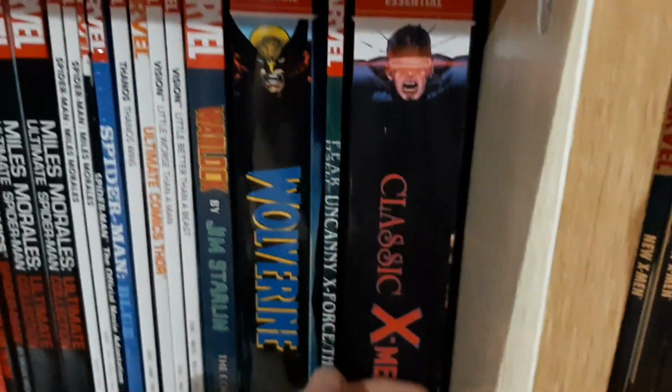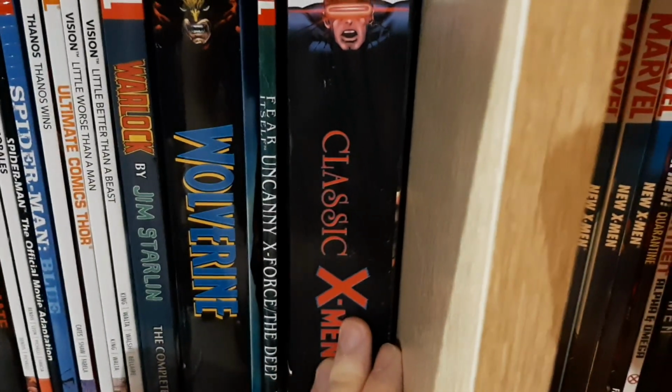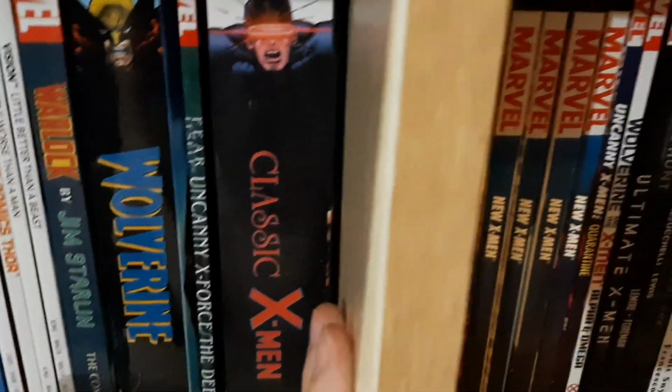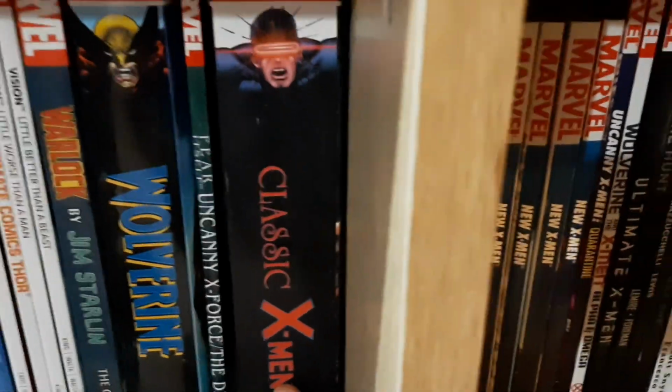You can skip Classic X-Men. I figure you can skip X-Men until the new cast appears, until the modern cast appears in Giant Size number 1. There's some good stuff in here, don't get me wrong. I don't mean to demean Classic X-Men, but it's kind of boring. A lot of times it meanders.